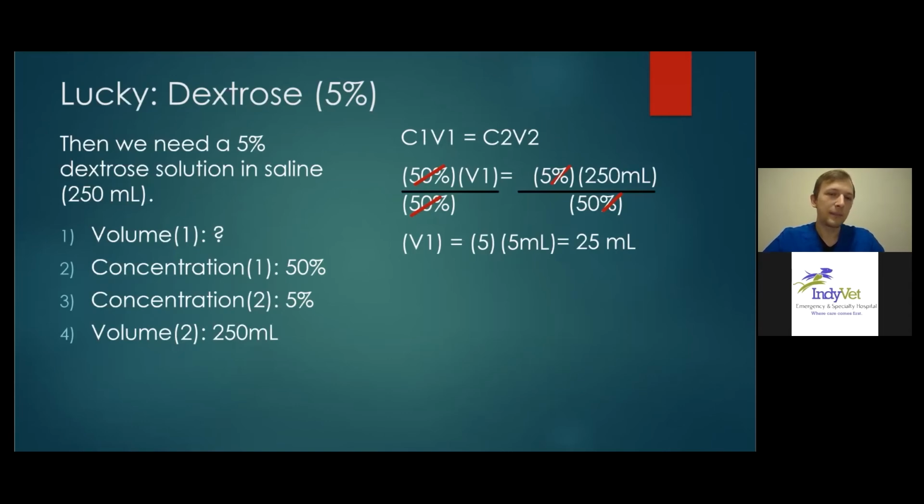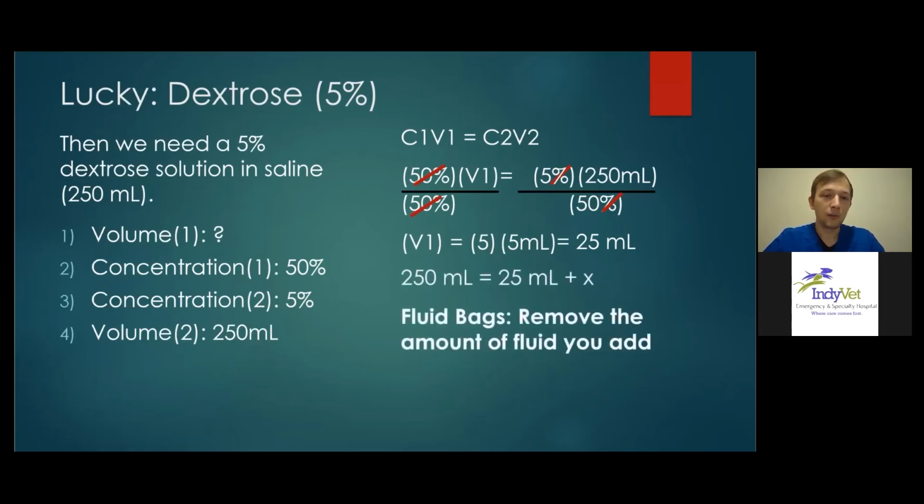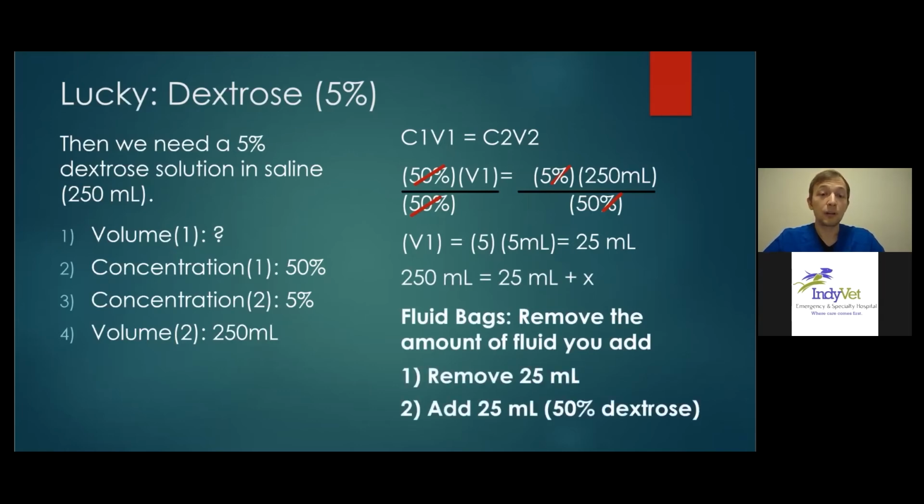But there's one more step that we always have to do when we're working with a fluid bag and we're adding medication. You always remove the amount of fluid that you're adding. So we're going to first remove 25 milliliters from the bag, and then we will add 25 mL of 50% dextrose. And that gives us our solution.